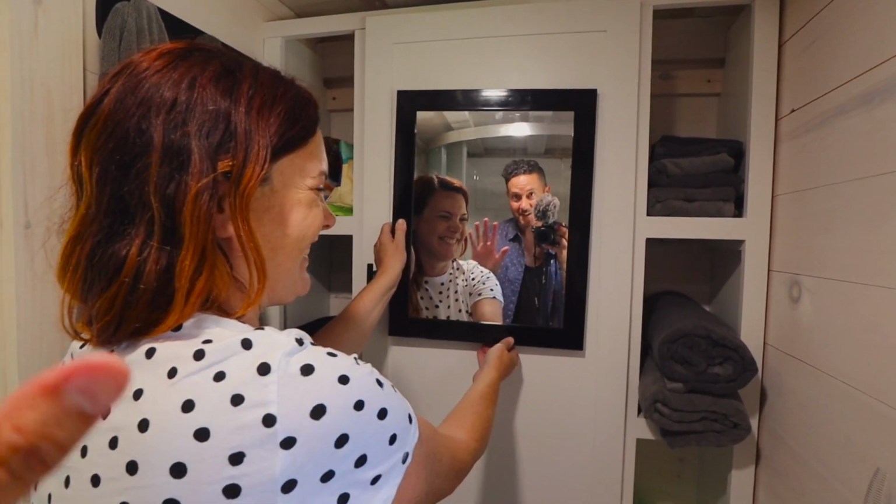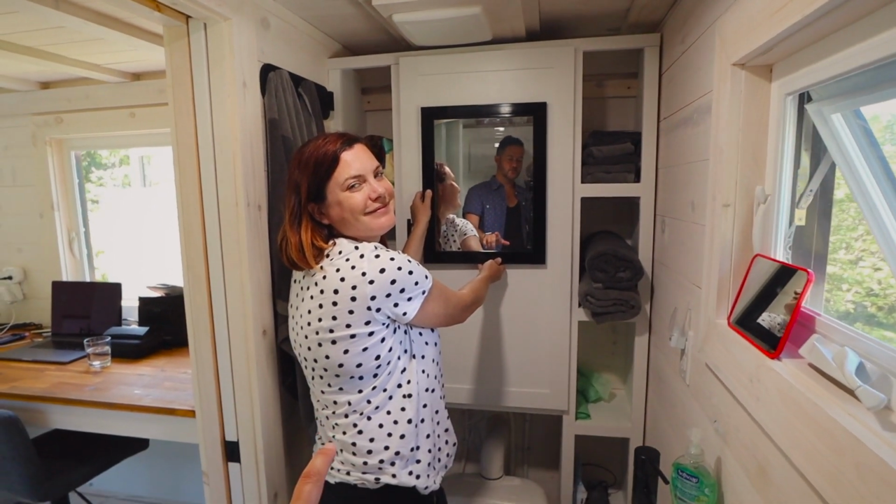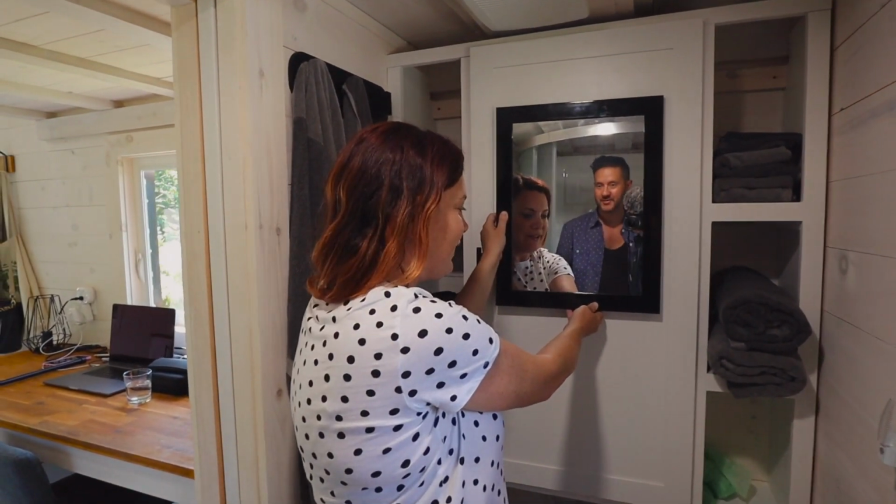Hi. I think they can see me as well. So Anna can hold that for a second, but you guys will get the idea. Now it's right above the toilet, but you can still see yourself. It's kind of perfect. We really just have to take advantage of all the space that we have in here.